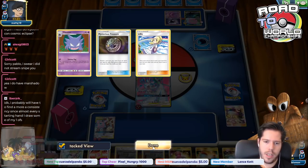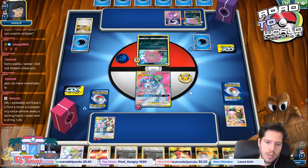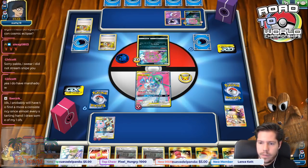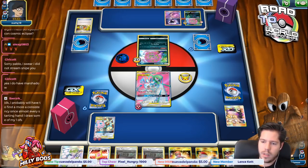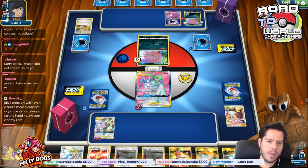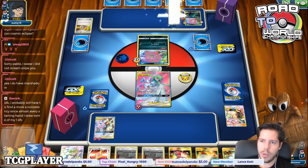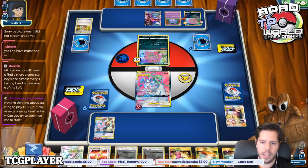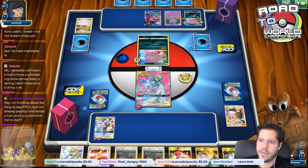Finally, my opponent got a supporter, much better than mine, that's for sure. Yeah, Greens is just overall a weird deck where, with the right starting hand, it can be the best deck, and with the wrong starting hand, it can just be like, ugh. You know?